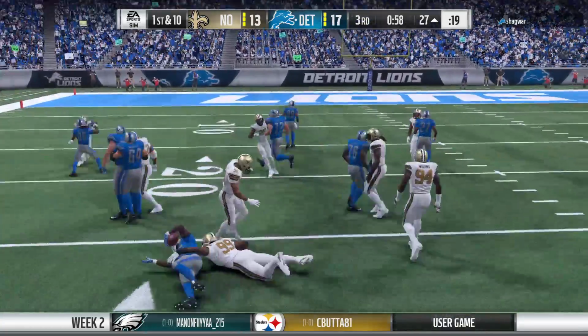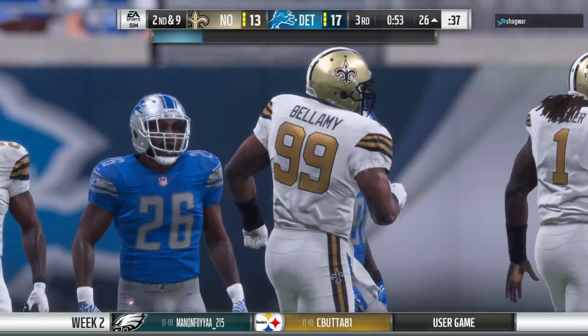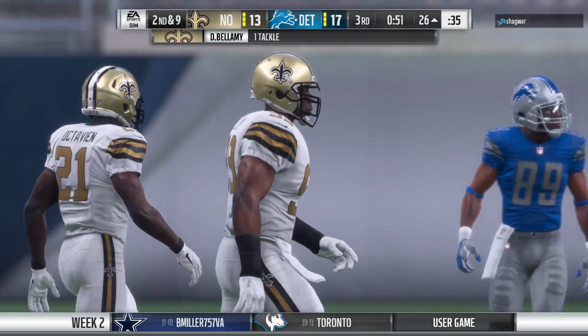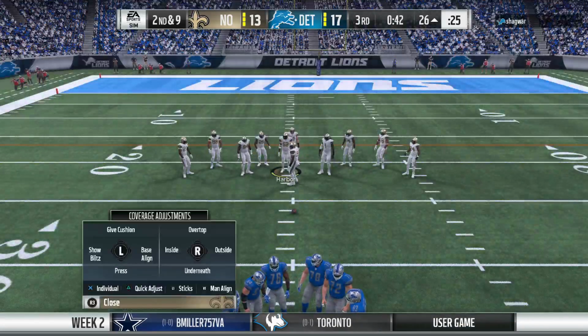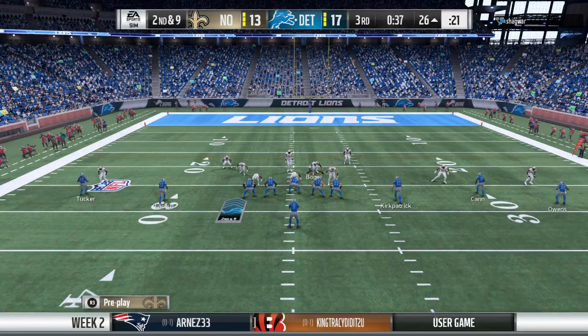They'll run it now out of the gun. And only a yard this time as he's taken down right around the 26. Nice job by that defensive front there to hold him to a short gain on first down. Well played, I must say. Yeah, only getting 1 yard. There was no room to run.